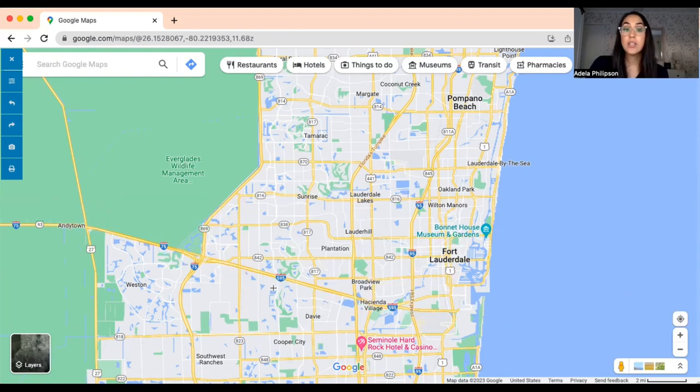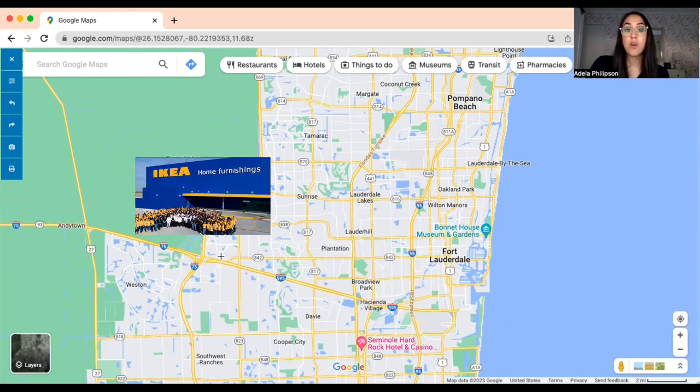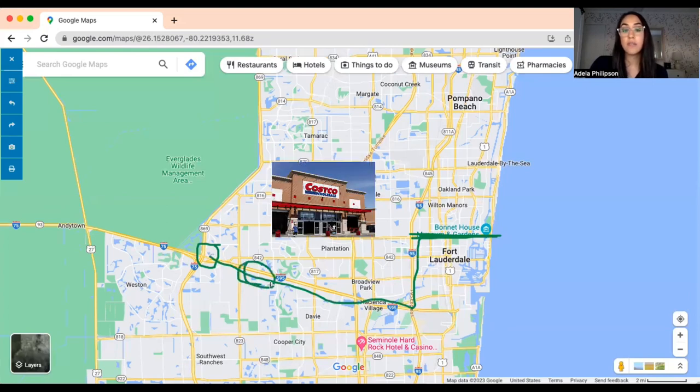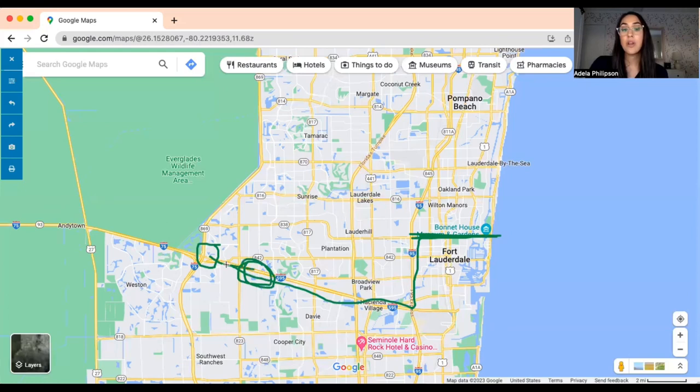And in case you like Costco or IKEA, IKEA is actually located over here at the end. I would say if you're going to be roughly around this area and you get on the 95 freeway all the way to the 595, that's just about a 25-minute drive. And then Costco is roughly around this area, so they're not far from each other if you wanted to do some big shopping out there.